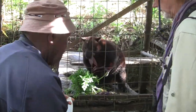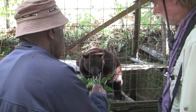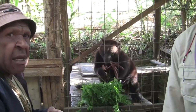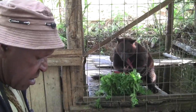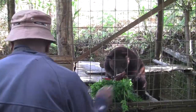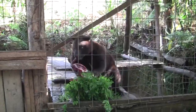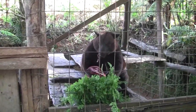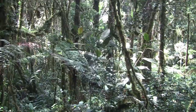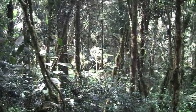So what is this? It's a tree kangaroo. Which one is this? Doria's tree kangaroo. And does it have a name? I mean, its own name. Ambula. Likes that red stuff. Wow. It likes that. Any more? Four times a day, or three times. A beautiful moss forest. Isn't it really sweet?